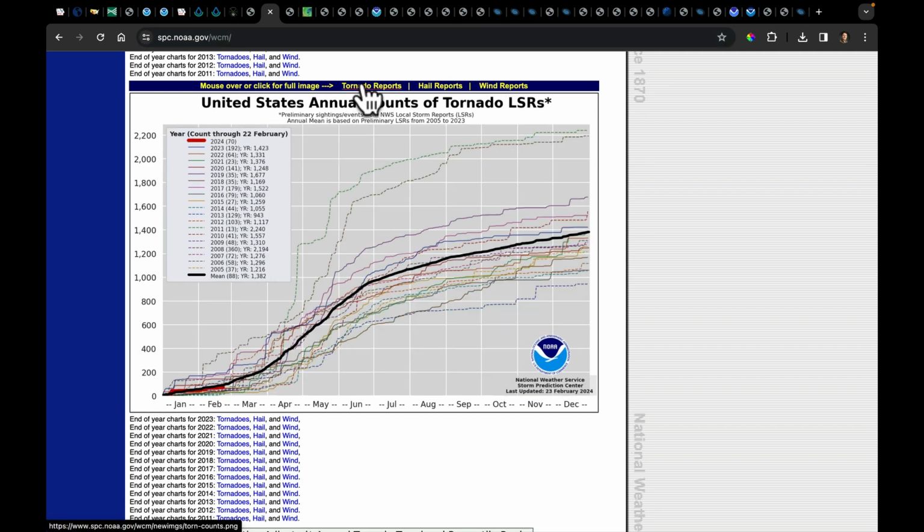And on tornadoes, the last one I want to show you, we've had 70 so far. Average would be 88 when you look at the last few years. But remember, when we look at this average, this includes last year, which had 192 through this point, and also includes 2020 with 141 and 2017 with 179. So honestly, we would say that this year is starting off on the lower side of the distribution with respect to tornado reports, but certainly wind and hail have been an issue as well.